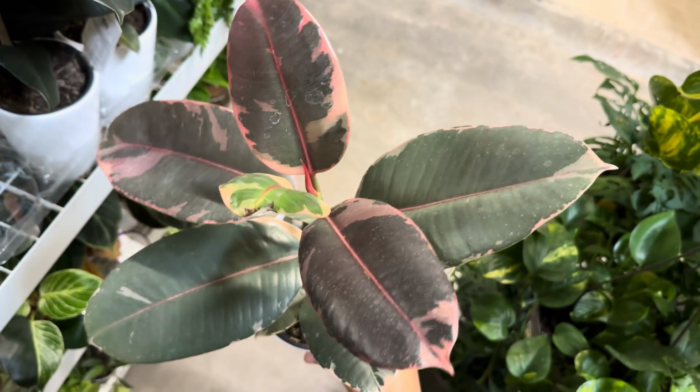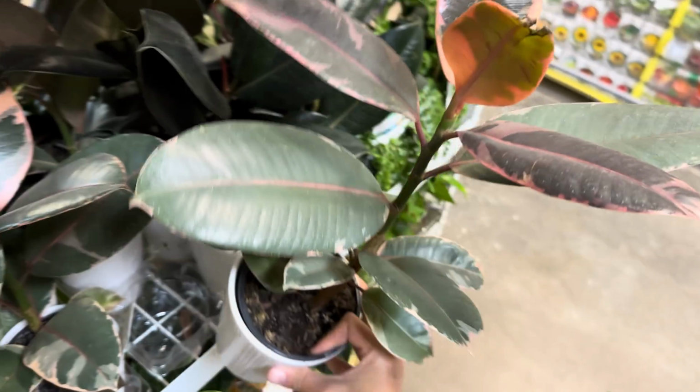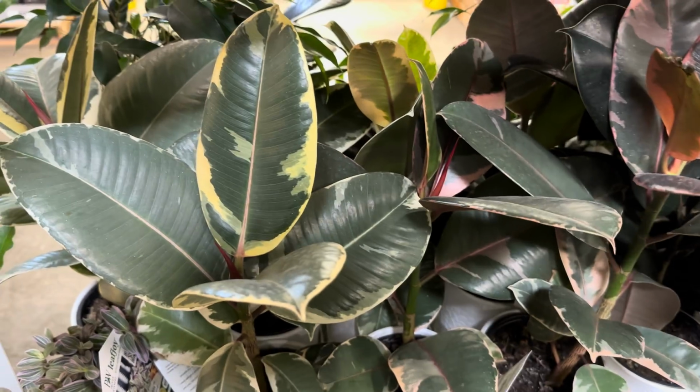These plants are super easy as well, especially if you put them in front of a south-facing window or a west-facing window, someplace where they get a lot of light.